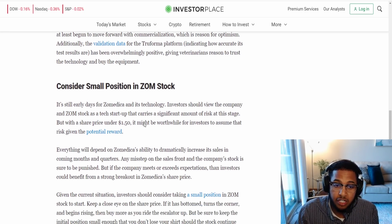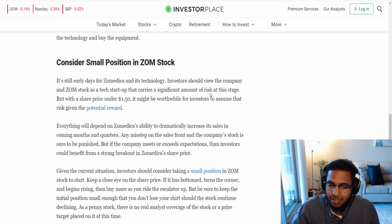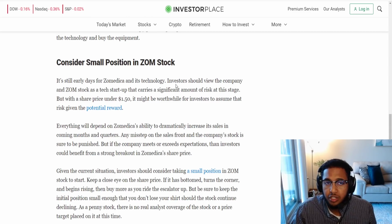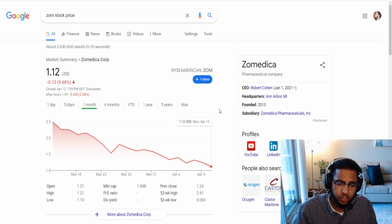And why you should consider a small position. In its early days, investors should view Zomedica and its technology as a tech startup that carries a significant amount of risk at this stage, 100% true. But with a share price under $1.50, it might be worthwhile for investors to assume that risk given the potential reward. We've seen it rally up to nearly $2.90 a share, so from here that's at least 2.5 times its current share price.